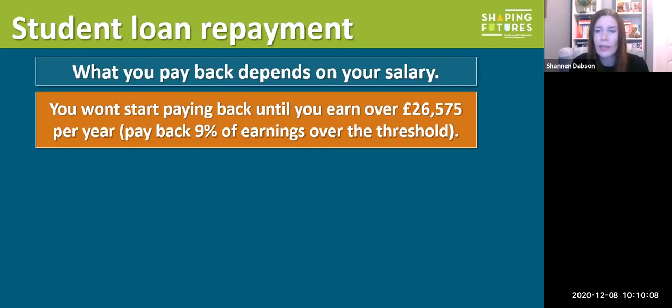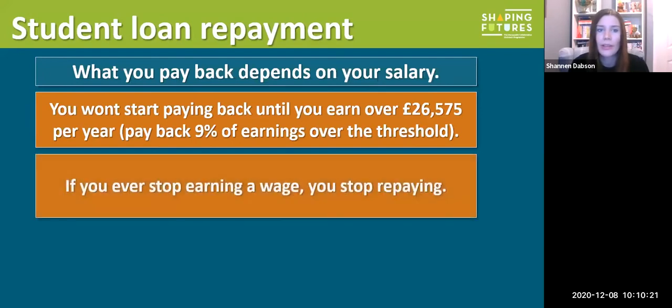Even when you first graduate, it might take you a few years to get to the point of earning that much money. So you might find that upon graduating, you don't pay anything back for the first couple of years, and then you might start to pay little instalments back after that.